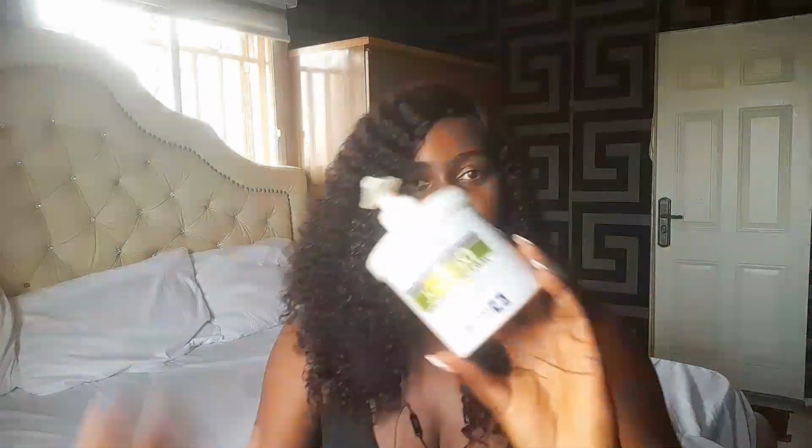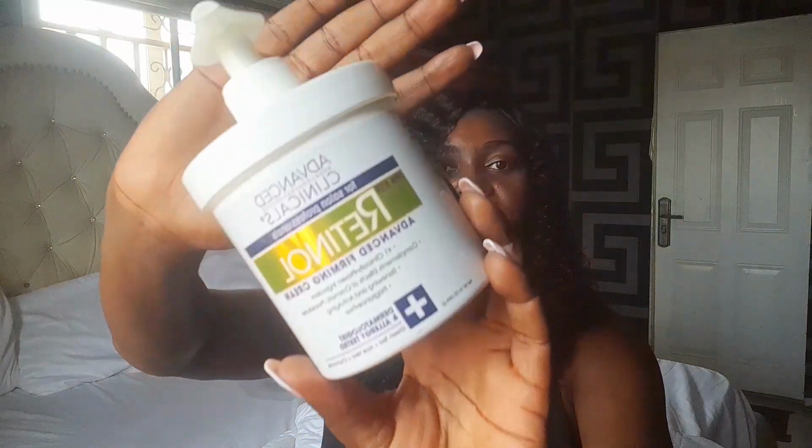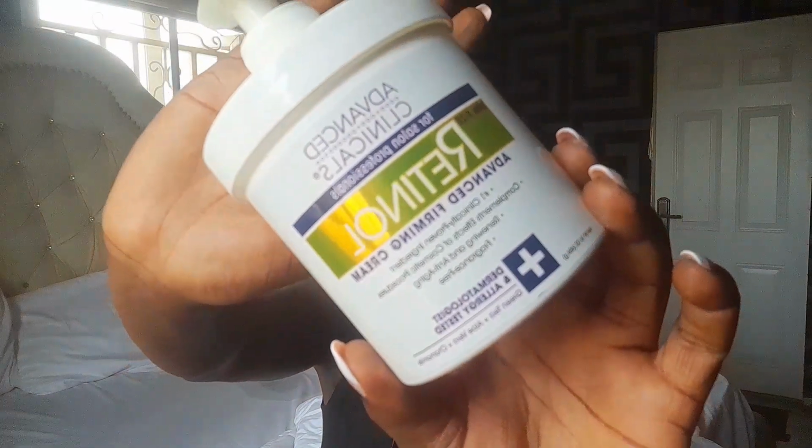So the next on my list is this. This is a retinoid cream from Advanced Clinicals. This is a retinoid cream, okay? Now, why did I get this? I'm going to be using this mainly at night. This cream is going to be used only at night, yeah?